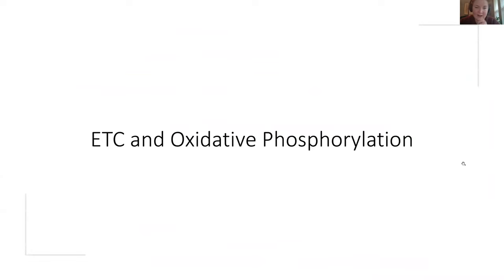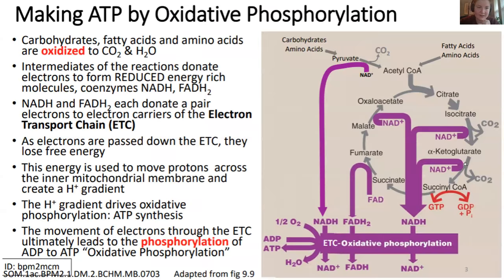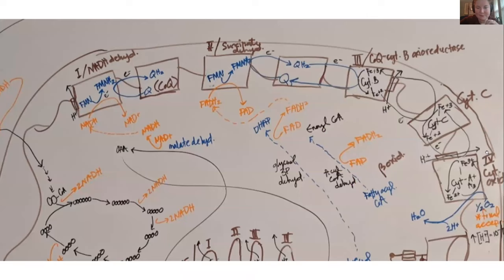Okay, ETC and oxidative phosphorylation. So I really like this picture on the right because it shows you the NADH products, FADH2 products coming off of here, excuse me, and going into the ETC. So I really like this picture. I was trying to find something, but the one on your slide is actually really good. But all of these carbohydrates, fatty acids, amino acids are all oxidized to carbon dioxide and water. This is through the ETC. So we can go to the next slide.